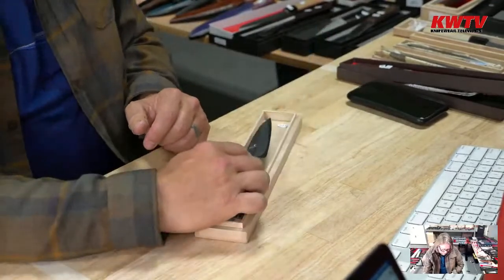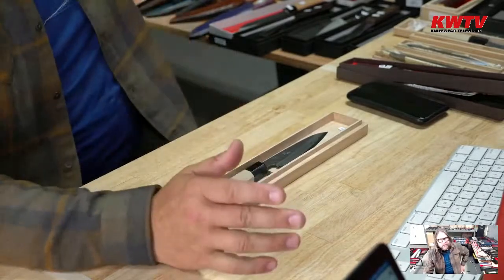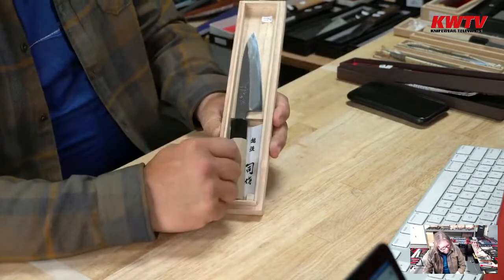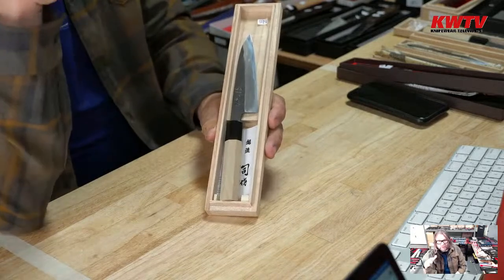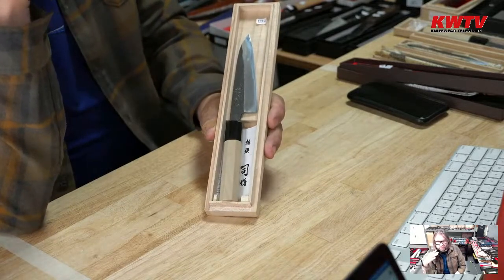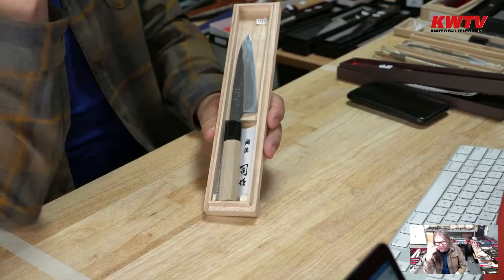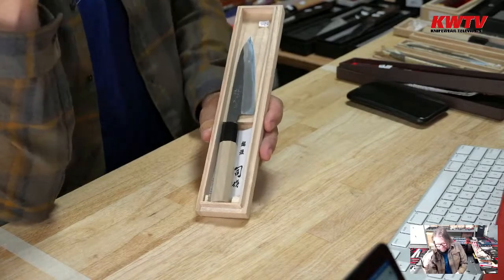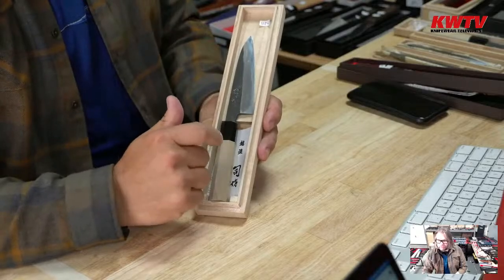I've wanted a Hinura knife for a long time. But I'm not allowed, and the staff are not allowed, to buy any knives right at the beginning. We have to wait until after the first Monday. After the first day, they said we have to wait before we're allowed to buy anything. And I'm super bummed about that because I want this knife big time.